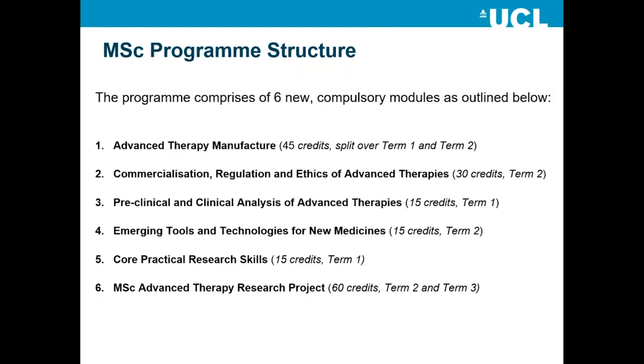So there's 6 modules. As a master's program, there must be 180 credits that are offered. So you can see from module 1, Advanced Therapy Manufacture, that's quite a significant amount of the 180 credits. That's a 45 credit module. So that module will be split over term 1 and term 2, and that focuses exclusively on the manufacturing aspects.